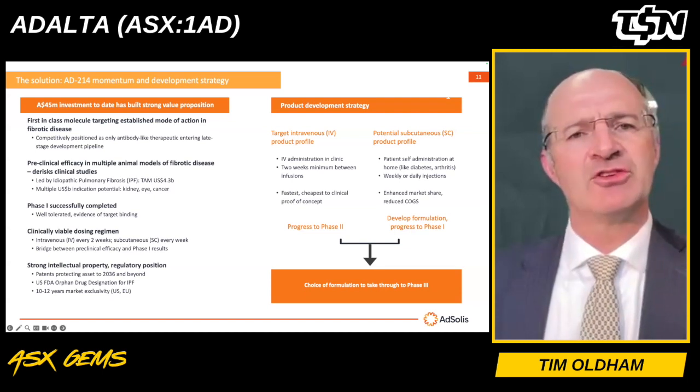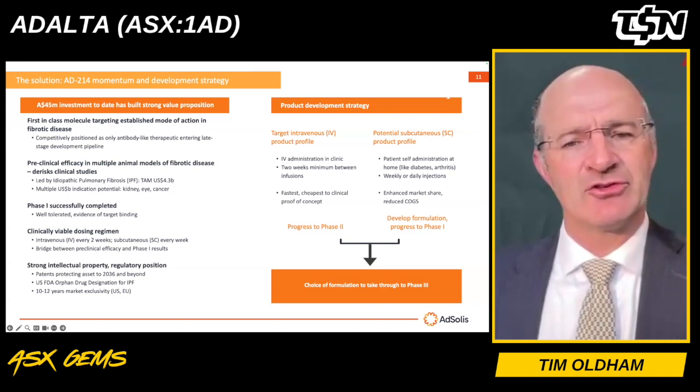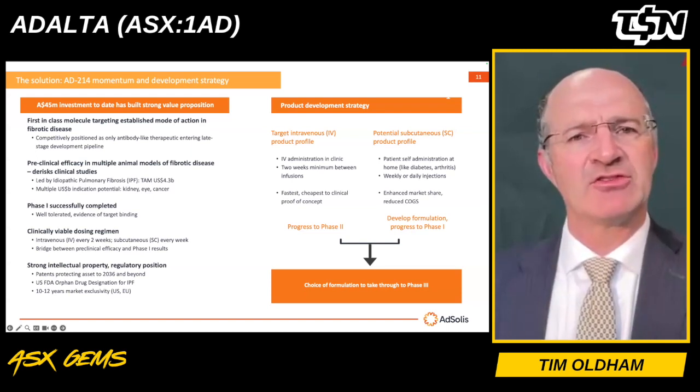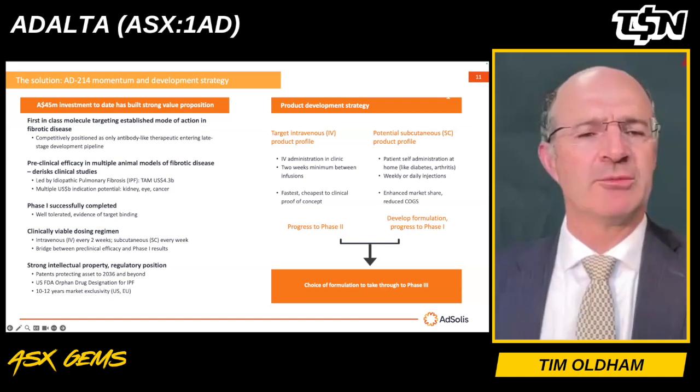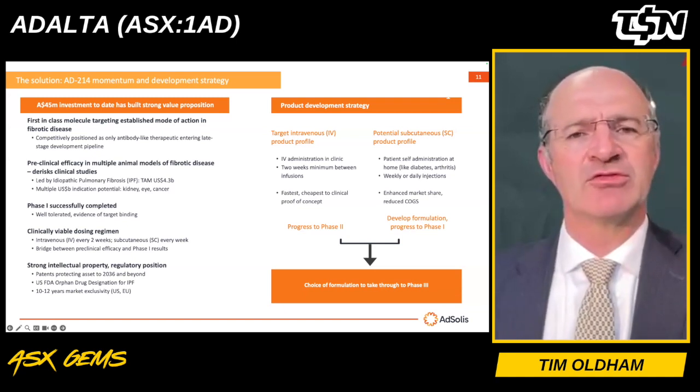From here, AdSolus is currently seeking third-party strategic and financial investors to assist us to finance the phase 2 program in intravenous AD214. We'll also be progressing the development of the subcutaneous formulation, taking that through phase 1.